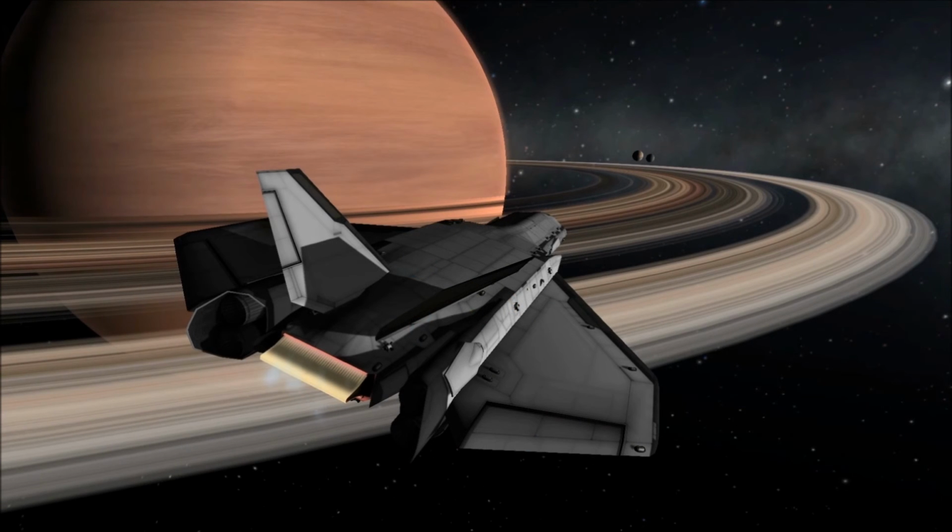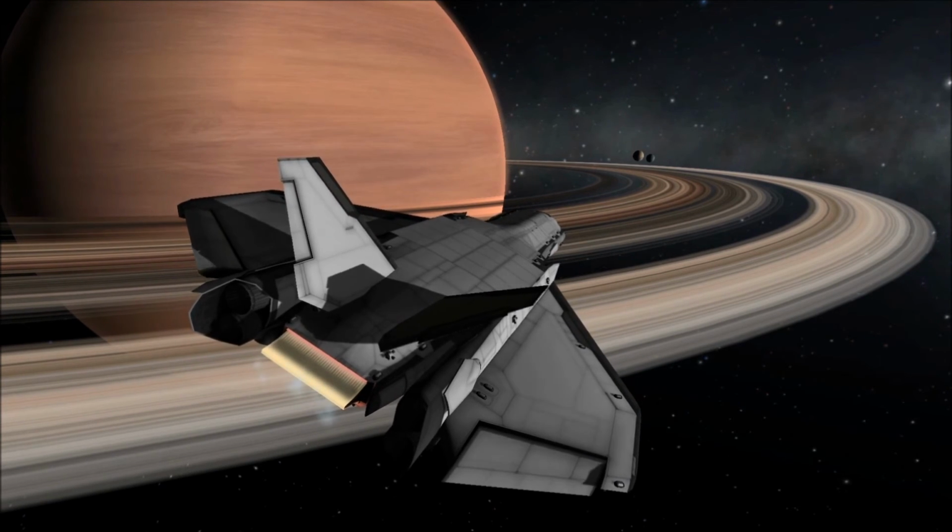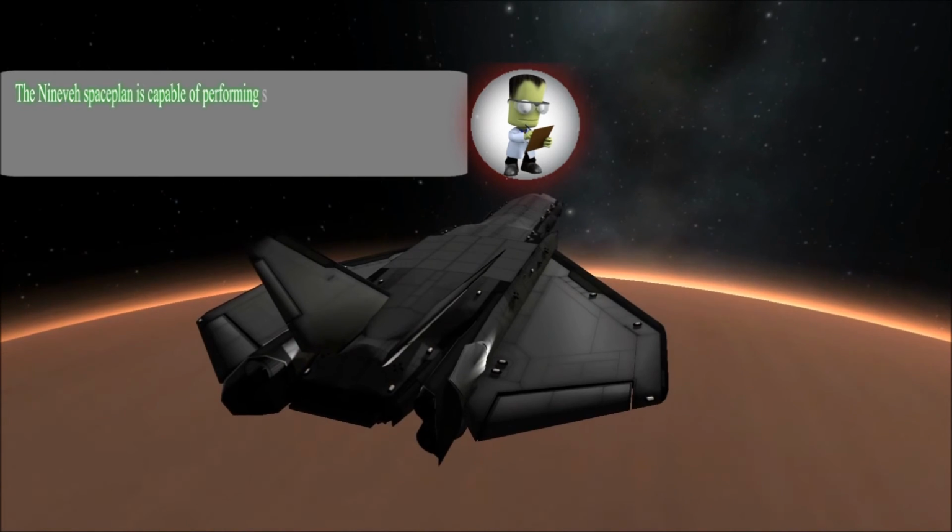Meanwhile, the Nineveh arrives in orbit around Sarnus. Unlike the previous craft, Nineveh is built for atmospheric entry, and saves a great deal of fuel by using Sarnus' atmosphere to slow itself.